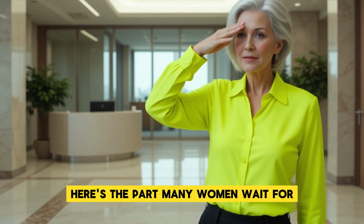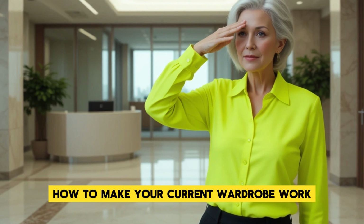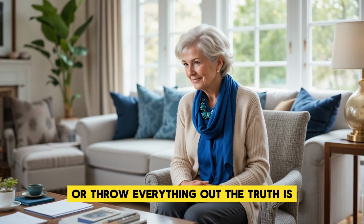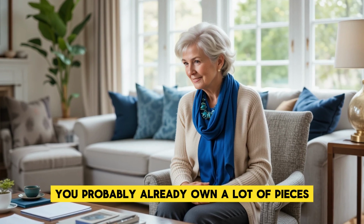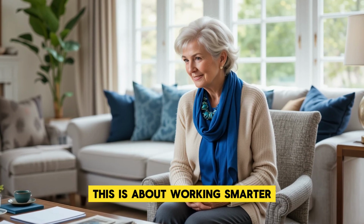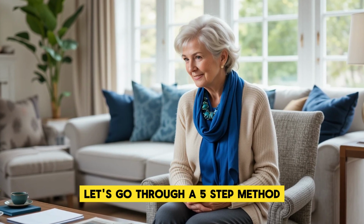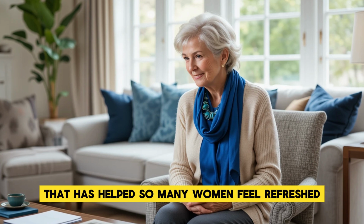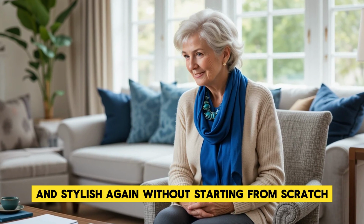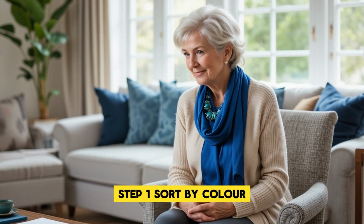Here's the part many women wait for: how to make your current wardrobe work without having to spend a fortune or throw everything out. The truth is, you probably already own a lot of pieces that can look great again with just a few smart adjustments. This is about working smarter, not harder. Let's go through a 5-step method that has helped so many women feel refreshed, confident, and stylish again, without starting from scratch.